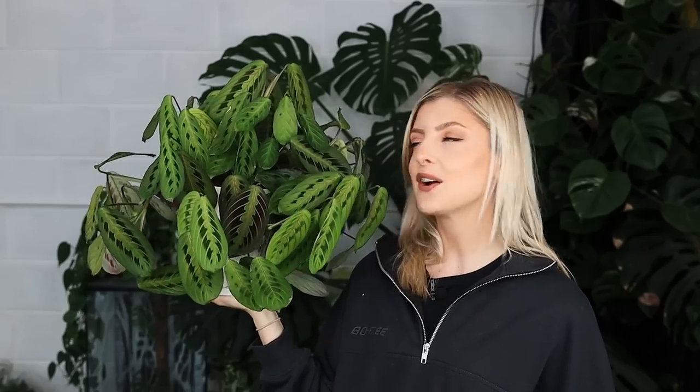And those of you that love Maranta, I do have three other types. I have the lemon lime, which I really love. I have the No ID one from Indonesia. It looks a bit like a Maranta silver band, but it isn't. And then I have Maranta silver band as well. So I have a little collection of Maranta, and they ain't going anywhere.